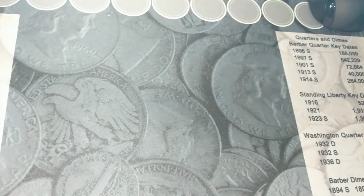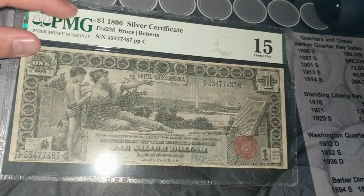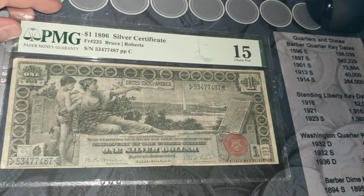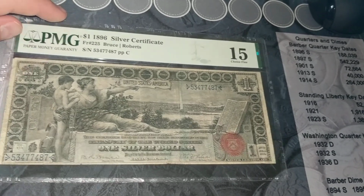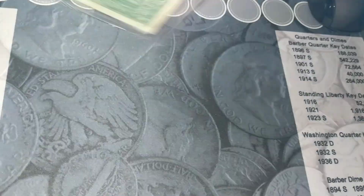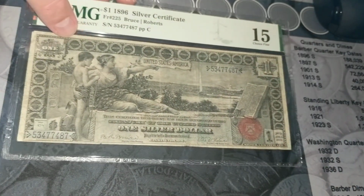All right, next is right there. There is the very, very famous Educational, 1896 Educational. It's got a little staining on it. Right there you can see the blue. But it graded a 15, Choice Fine. So, pretty good note. I thought it might grade a 20.